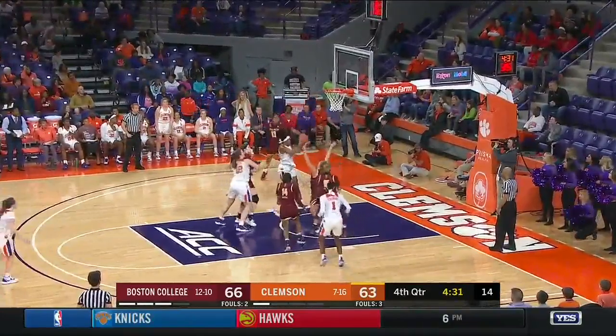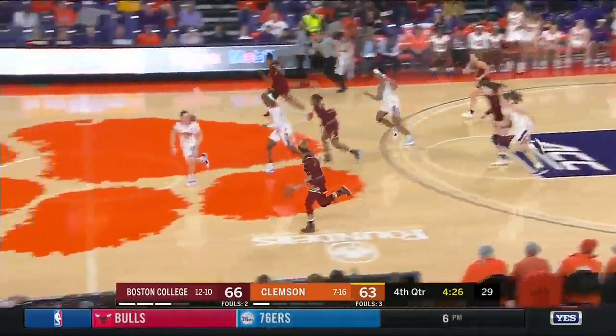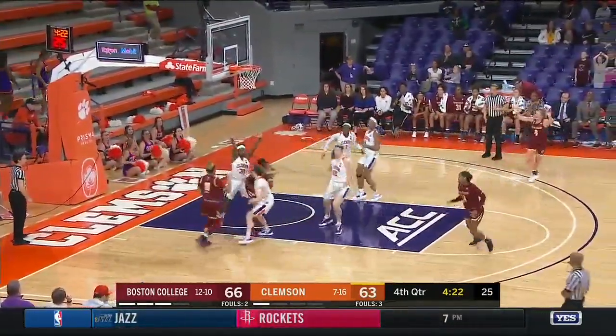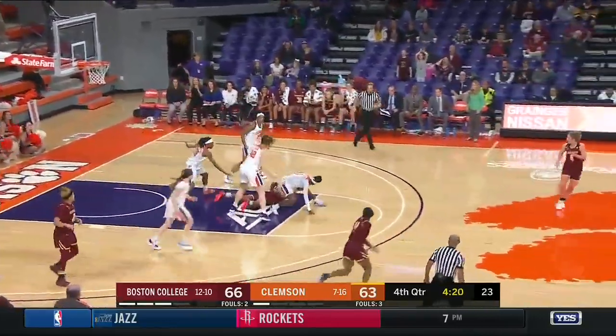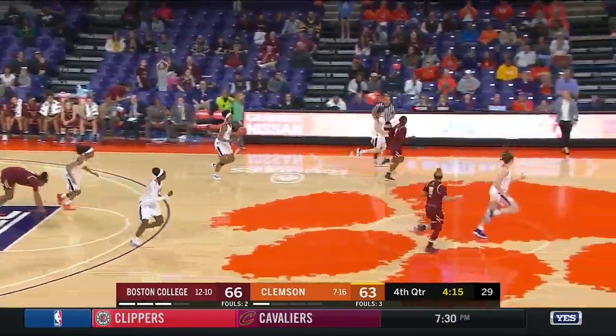Robinson inside, denied by Soul. Tries again. A 3rd time isn't the charm, and the rebound comes down to Guy. Here comes BC. Dickens ahead. Soul on the run out. Tried to get it away. Thomas and Soul. Flying in was Mertens. And here comes Clemson.